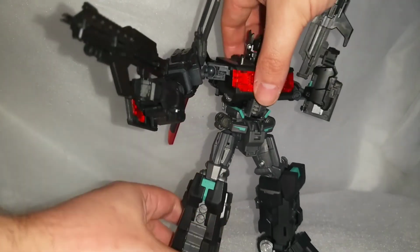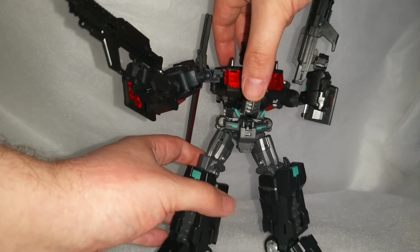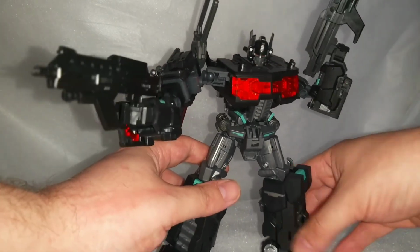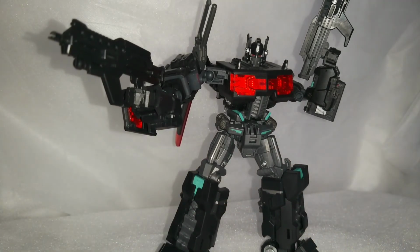But don't forget, with all the additional weaponry and everything I've got on him, he is a tad top heavy, so getting him into a pose can be a bit tricky. But once you find that pose, you can put him back into it. The arms are exactly the same. They're articulated to such a degree I almost weep with joy. It's a strange thing to say, but the articulation on this guy is incredible.